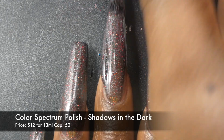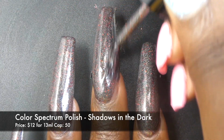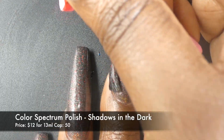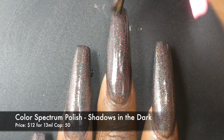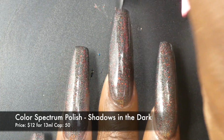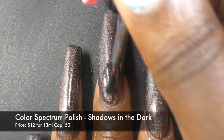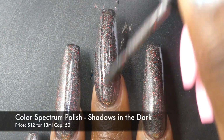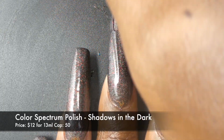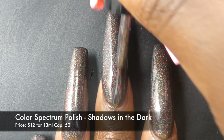Shadows in the Dark had a really great formula. It did not feel overly thick or thin, and I did not have any application issues. This one starts off pretty sheer, but it builds up very nicely. The holographic is extremely strong. I found that depending on your lighting, this one is going to look like either a very dark gray or a black. I feel like it's looking very gray because my lights are just so bright, but in normal room lighting, it's going to look like a very dark gray to a blackish color.